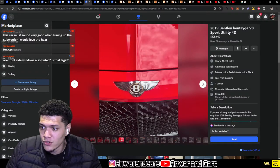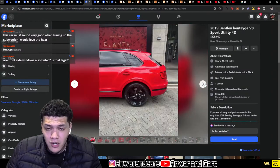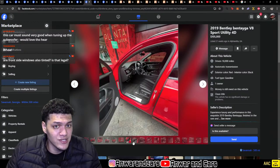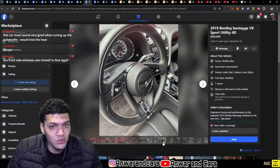Are the front side windows also tinted on this one? They are tinted. It is illegal. But in America, people don't care. I know in Europe, they're real sticklers for front tint. I always see Japan too, like all the cars will have like 5% on the rear windows, but the front windows are clear. It looks really tacky.